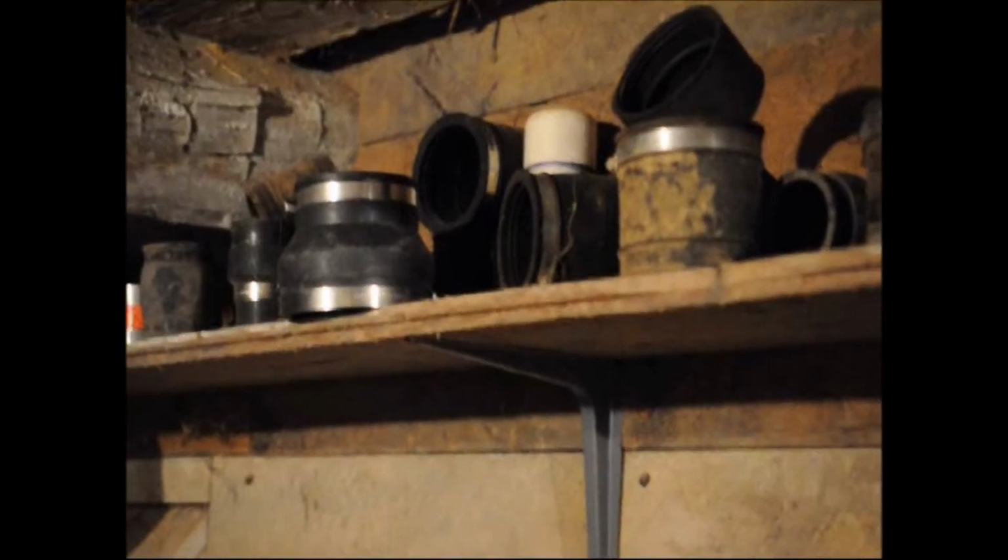We have lots and lots of PVC pipe parts and fittings, so if you need some of those, just let us know. Maybe we can trade for Fernco couplers. Or, if you want, you can trade Fernco couplers for trees and shrubs which we grow. This is just our supply room for fittings and pipes and plumbing supplies.